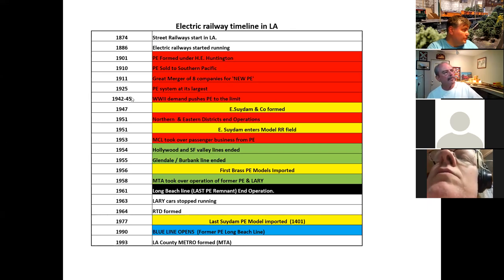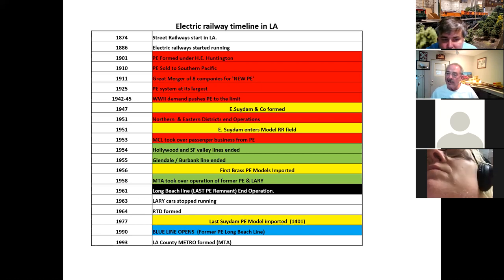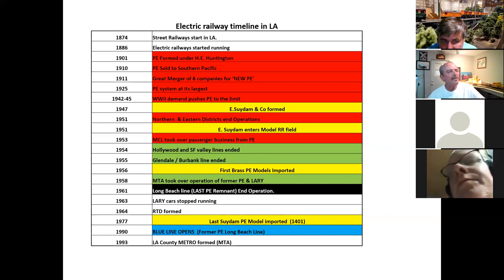So anyway, 1925, PE was at its largest. During World War II, for the years following 1925, the system started to decline in ridership, decline in new purchases of equipment, maintenance, mainly because people were getting cars and driving around themselves. You know, so it was during that time you started seeing this migration to cars instead of rail transit.